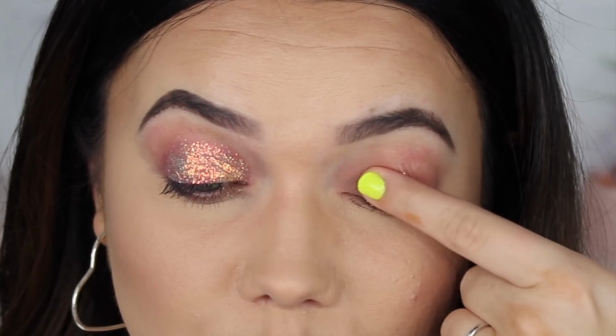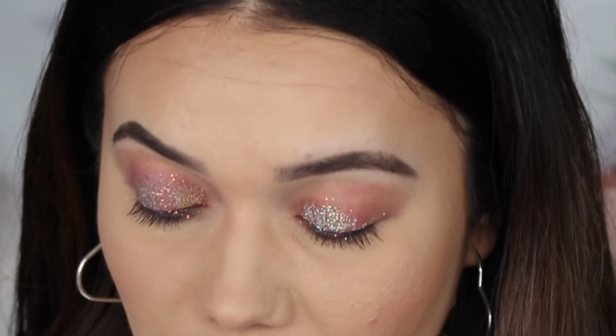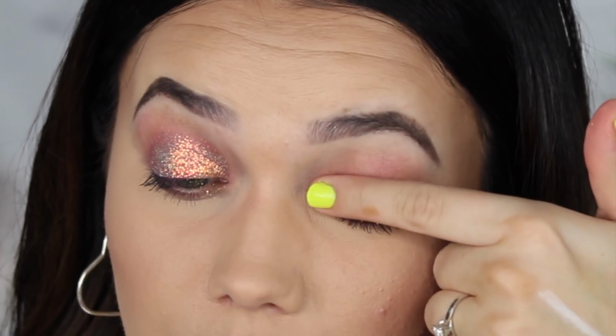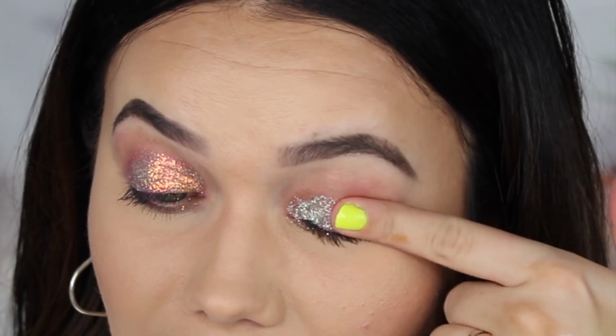So these you really want to press on right away. It's not so much a blending thing, it's more of just a pressing, packing on motion. And again, you hardly need to touch the glitter. If you mush your finger in too much, it's going to ruin it. Now I'm like, how am I gonna get these off of my eyelids? Especially let alone 8 times.